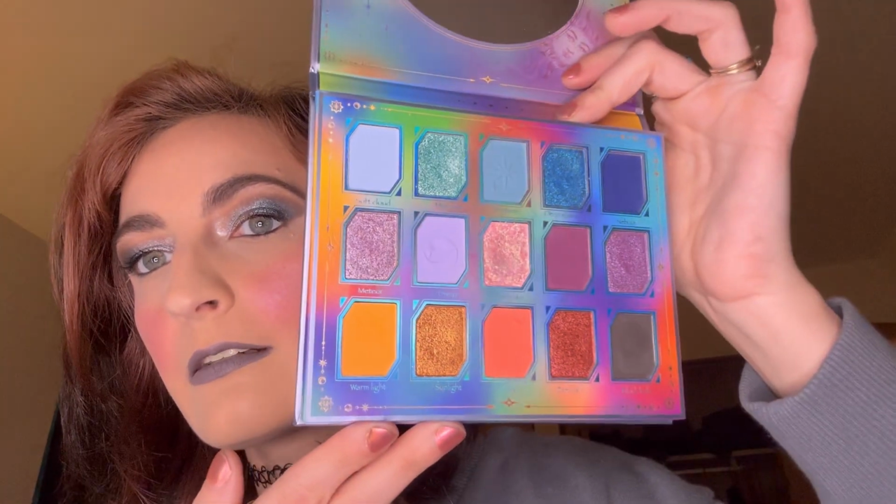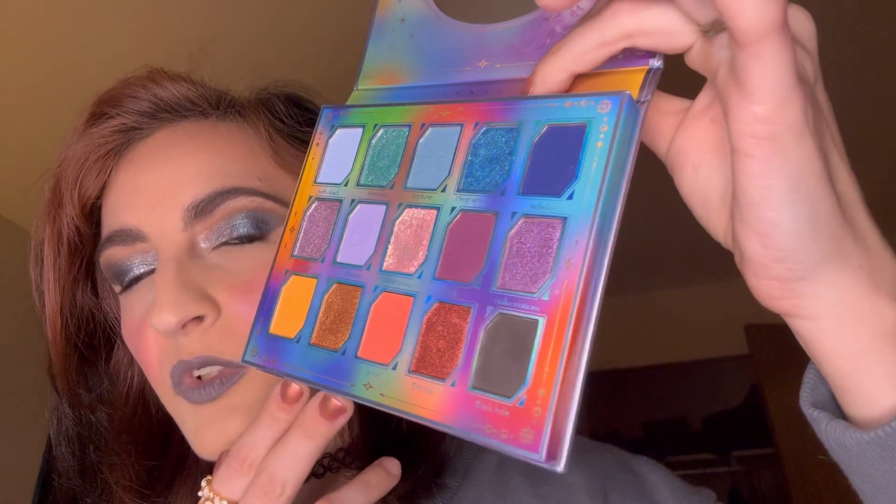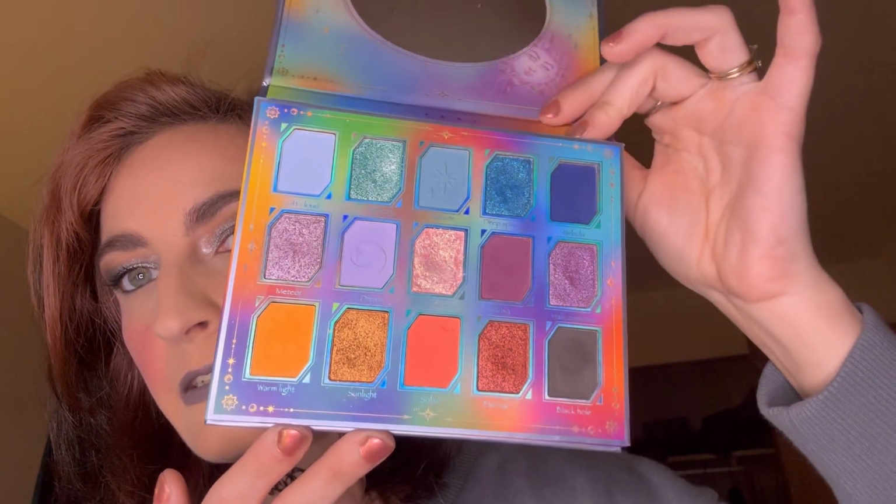Now we're all into the last leg stretch, and it's all my teeny palettes. So this one is Odin's Eye. This is Soul Mane 2. I think this is my only Odin's Eye palette. It's just the Soul Mane 2 palette. I like their highlighters from Odin's Eye. Look how pretty this is.